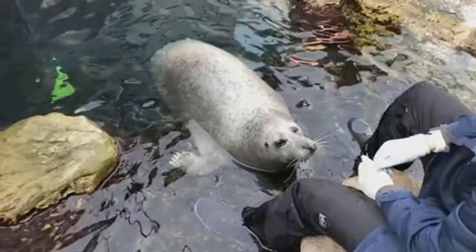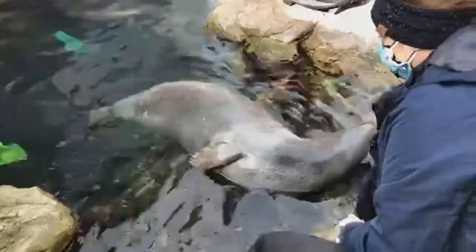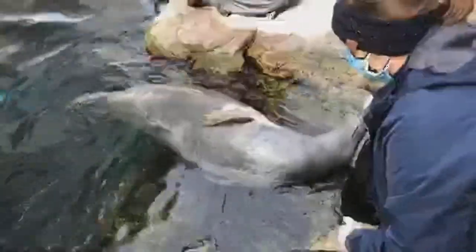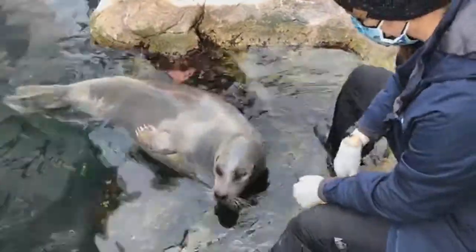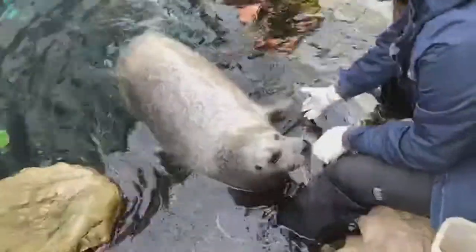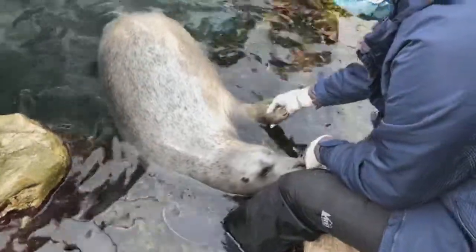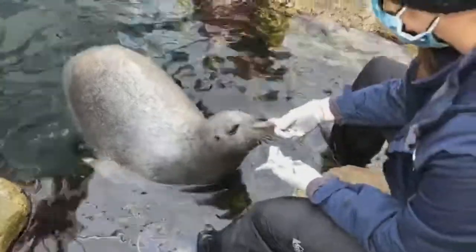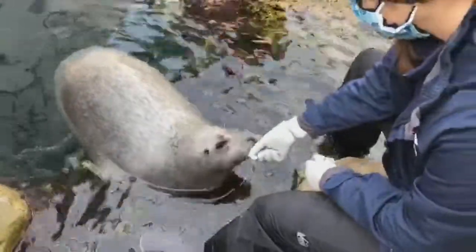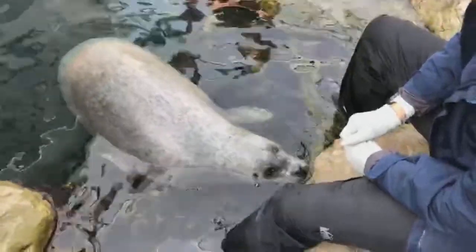Now, in addition to training all the husbandry or medical behaviors, cooperative behaviors such as vet checks, checking out her nails, her body, and making sure that everything's okay, we'll also train other things, really anything we can think of. So anything we can imagine that the seals are physically capable of doing, we'll go ahead and try to train, because they're incredibly intelligent.